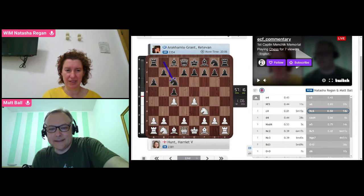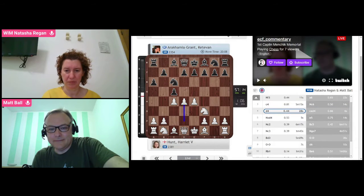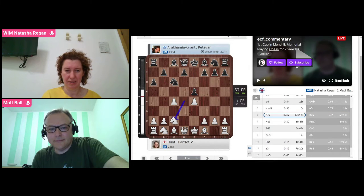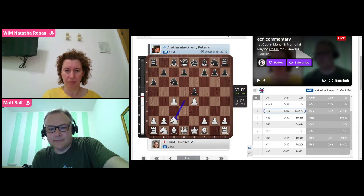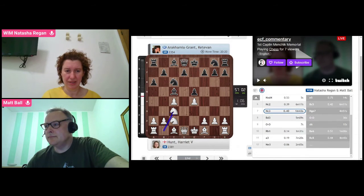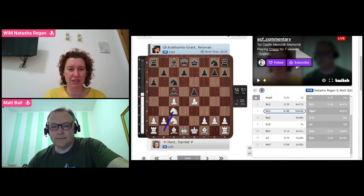So Knight C6, D4, takes, E5, Knight C2, C5, and Knight C3. It's quite nice having this pawn structure for White with the C4 and the E4, and just sort of puts Black in a bind that Black can't play the freeing move D5.